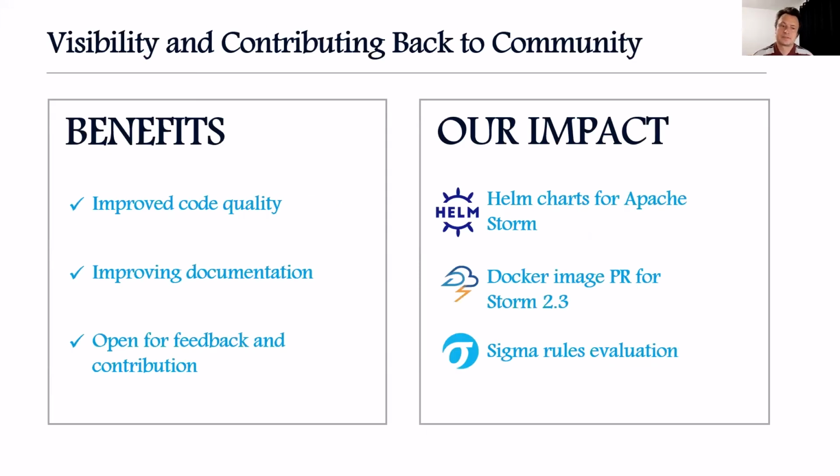Developing open source projects gives you motivation to improve code quality because other people can look at your code, and it also improves documentation because other people can use your project. And being visible and open for feedback allows us to compare the Siembol project with similar solutions and discuss issues and requirements that help us better understand the domain.